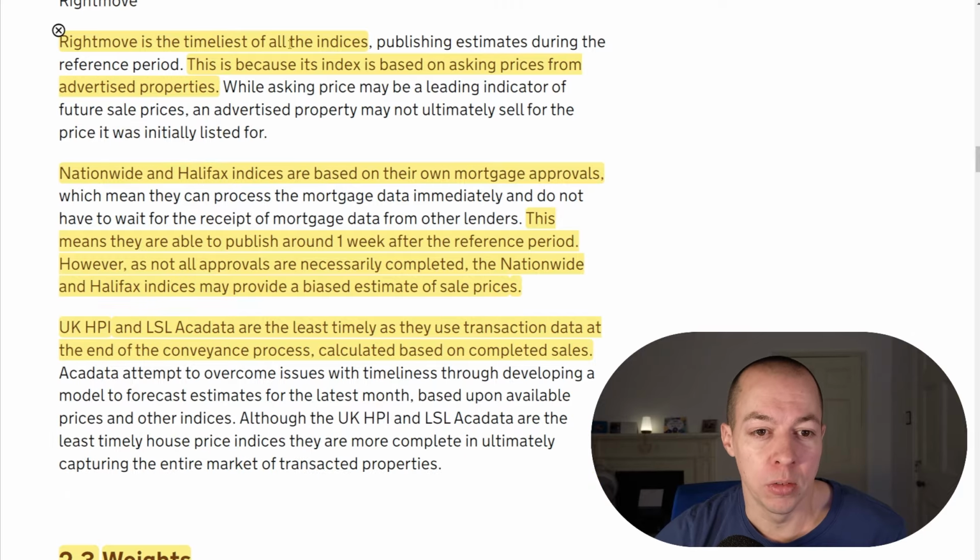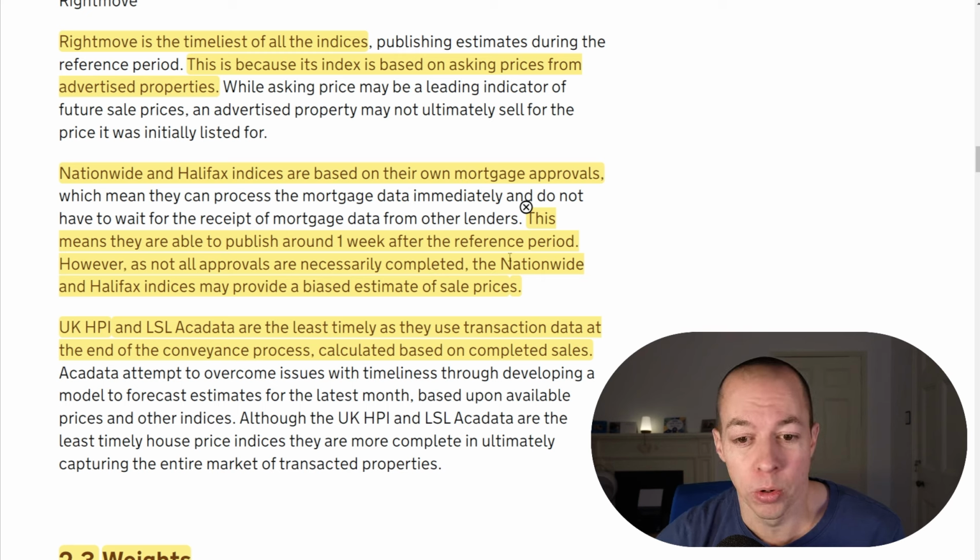Rightmove is the timeliest of all the indices. This is because its index is based on asking prices from advertised properties. Nationwide and Halifax indices are based on their own mortgage approvals. This means they are able to publish around 1 week after the reference period. However, as not all approvals are necessarily completed, as some sales do fall through, the Nationwide and Halifax indices may provide a biased estimate of sale prices.